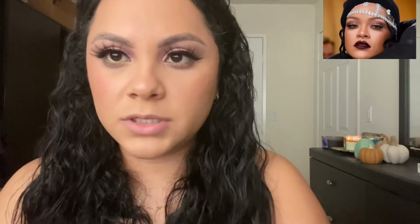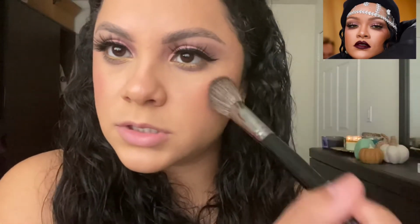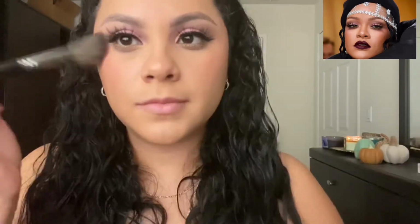Oh, I love her blushes. Can't stress that enough. I know I'm getting annoying, but they're just so good. I feel so weird not adding it here. I just want to go boom.